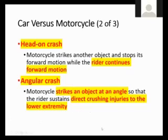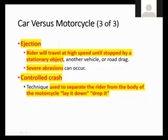Angular crash, just what it sounds like. There's a concrete wall and the motorcycle, say at a 45-degree angle, doesn't have to be 45, but at an angle, hits that, and that's a different mechanism of injury than this head-on crash.